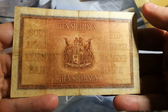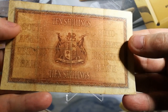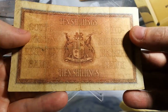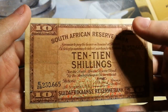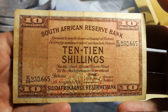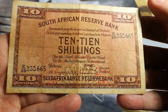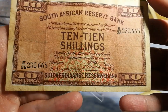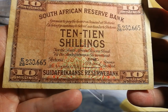Looking at the back, we've got 10 shillings, we've got South African Reserve Bank, Zuid-Afrikaanse Reserve Bank, and 10 shillings. So obviously that would have been the translation from English to Afrikaans. Obviously, whoever had this last folded it. You can see the relative folds there. So don't forget, these banknotes were quite big. People back then didn't have the sort of wallets that we do today. So they would have had a smaller wallet, so they would have been folded. But still, it's in very nice condition for a 1936, something that's been out of circulation for a very long time. It's about 80 odd years, 83 years almost.